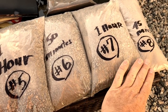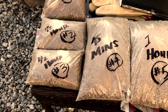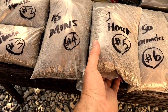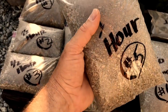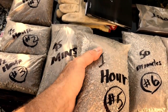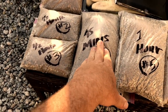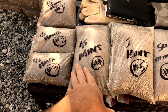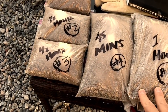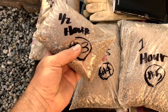So what I've got here is 1, 2, 3, 4, 5, 6, 7, 8 real good samples. This represents 10 minutes shy of 6 hours of dry washing time, and that's not including all the other time to camp out there, drive out, move the equipment around. This is just actually shoveling into the machine while it was running time. I've got the location of every one of these areas written on the other side of the bag. Just for the video, I turned them all over and I wrote down the actual duration of processing time to get this amount of concentrates.